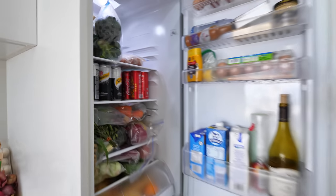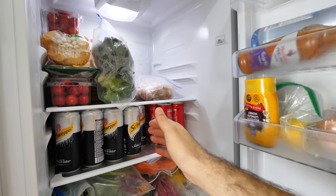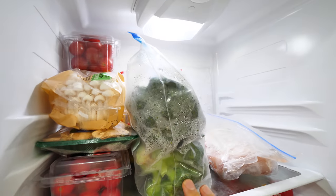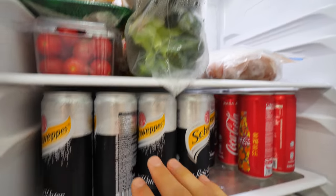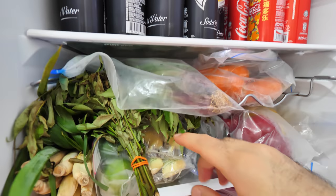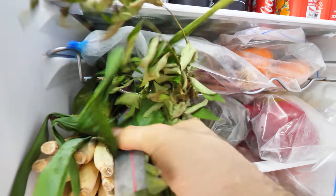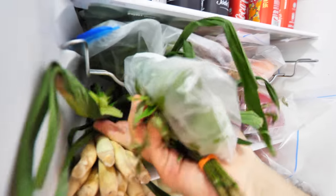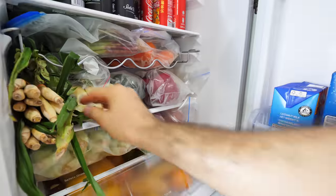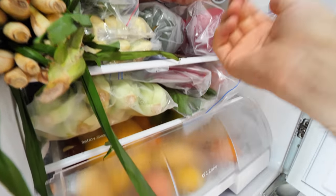So we've been living the last 2 months plus home cooking, which is nice. We've got fresh veg, we got broccoli, tomatoes, mushrooms, chicken. We've got soda, which I've been drinking. Ting is drinking Coca-Cola. We've got fresh herbs. This is what I love about Malaysia. Look at this, guys. We got curry leaves, we got pandan leaves, we got lemongrass. So yeah, we've just been cooking. We got broccoli, we got bell peppers, bok choy, spinach.